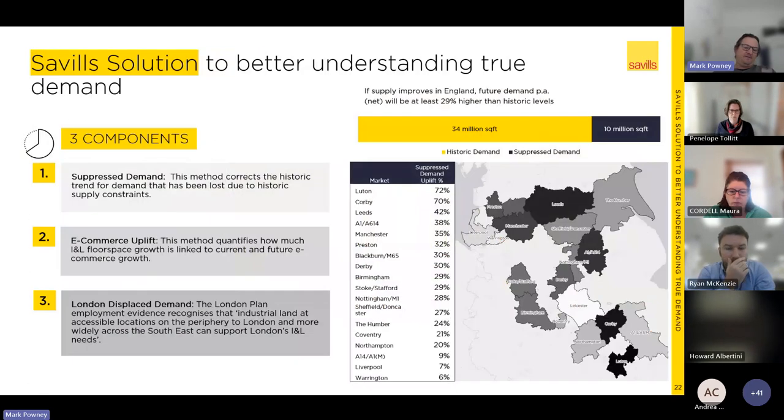And just sort of finishing up, so Savills, rather than us having a concern with the existing methods, we've come up with our own method, which is called Savills suppressed demand method. And what it does is just another way of looking at it. I'm not saying you should necessarily completely scrap these other methods like past take-up and labour demand, but they should be compared to a market-focused approach, which is what ours does.